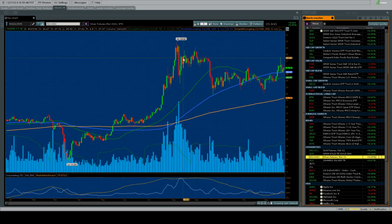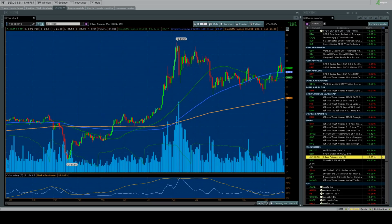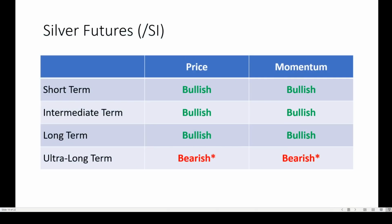Silver's got to break through this resistance at 27. There's no question. It's got to get up in here, 27, get through 28. And so far it hasn't. It's consolidating. It's moving sideways. That can be either bullish or bearish. You can flip a coin, depending on your positioning. There's really not a lot of read on that in my book.